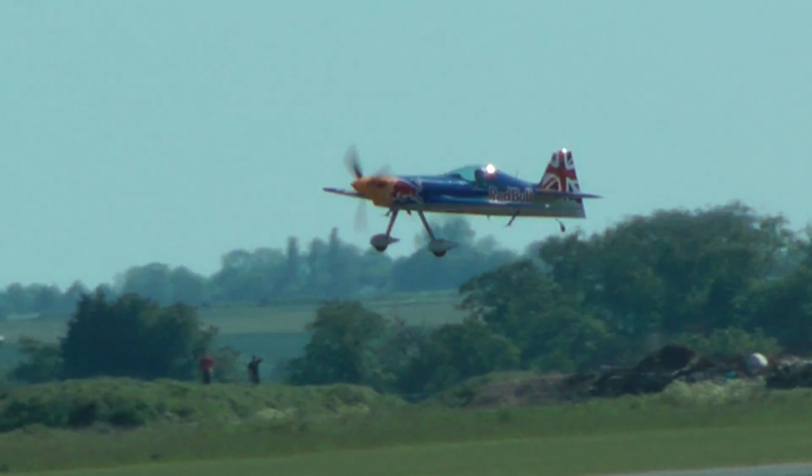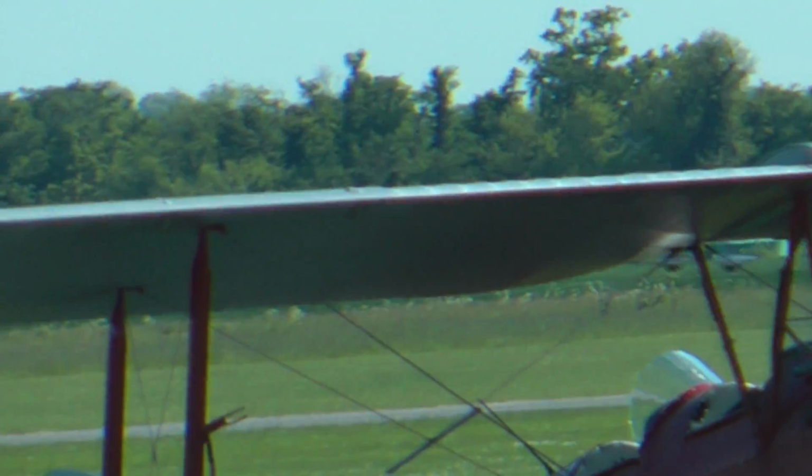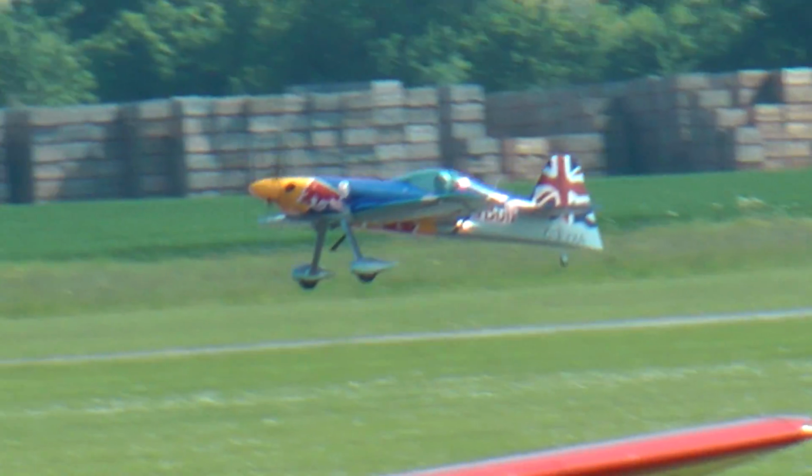That brings to a close a sensational display in their new mounts from Paul Bonhomme and Steve Jones together, the RedBull Matadors. We saw our next item getting airborne a little earlier.